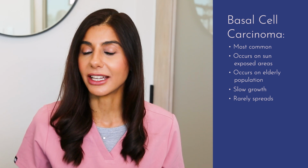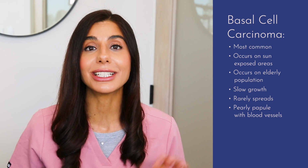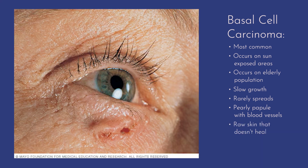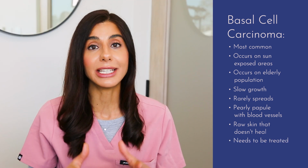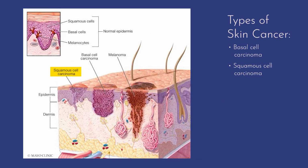Typically what you're going to see on the skin is what is known as a pearly papule with blood vessels running through it, or telangiectasias. Oftentimes the skin is raw and doesn't heal in these areas. So whereas basal cell is slow growing, we always recommend treating it because it will continue to spread on the surface of the skin. And as it continues to spread, we do need to remove more of the skin in order to clear the cancer. So you want to catch it while it's small so that you don't have to undergo a large procedure to remove it. Second, we have squamous cell carcinoma.